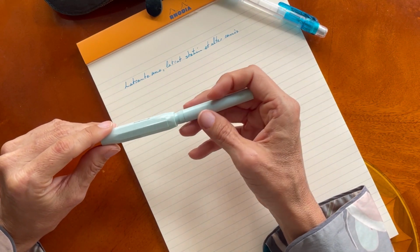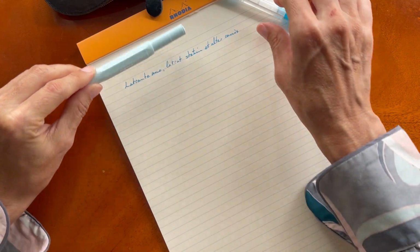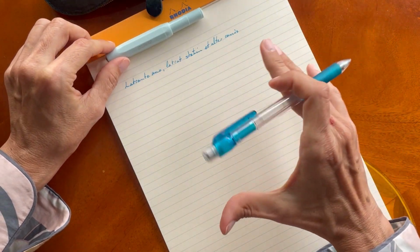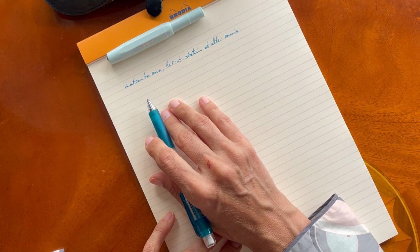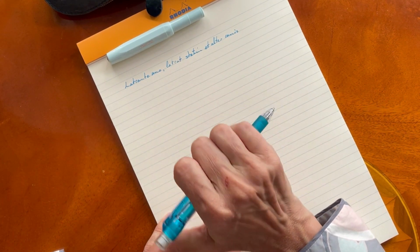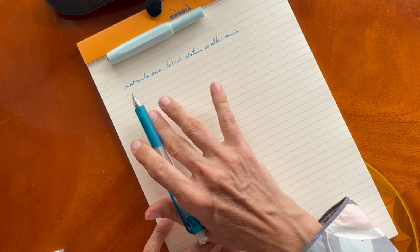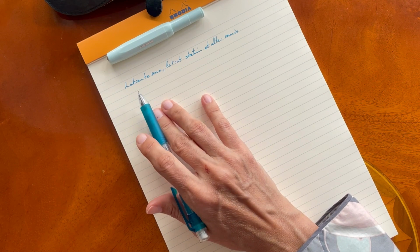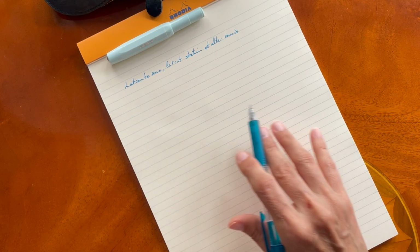Latrante uno, latrat et alter canis statim. This one is very indicative. There's a nice little word of a concise Latin meaning.